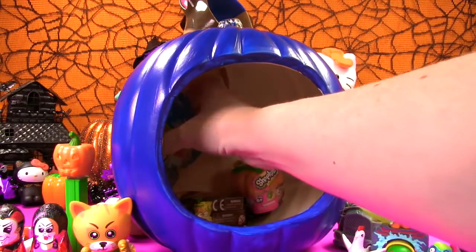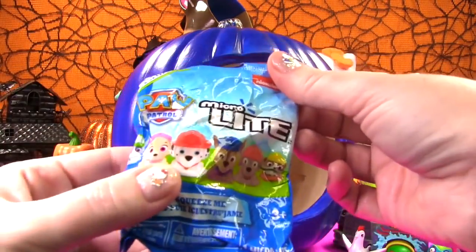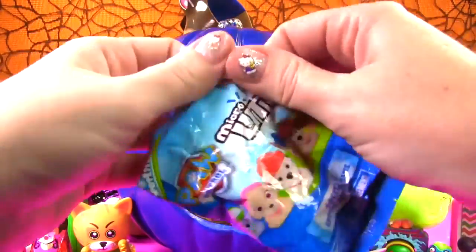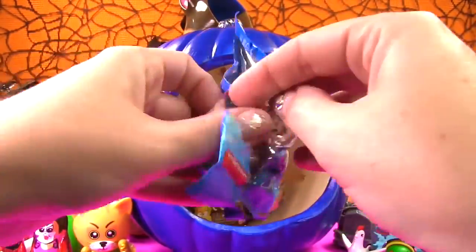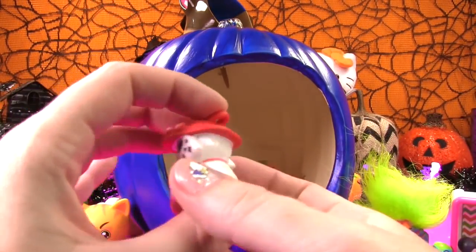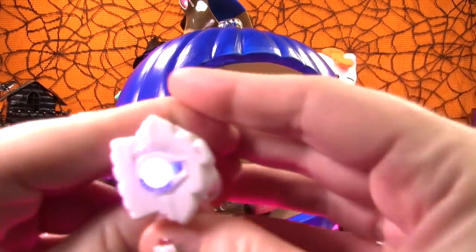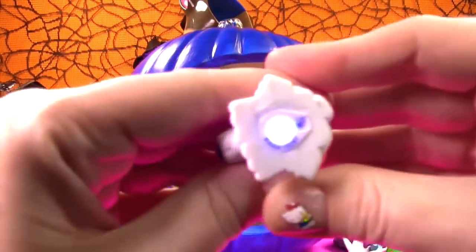Oh my goodness. Let's go ahead and check out this Paw Patrol micro light. Who will we get? This bag doesn't want to open. Somebody's hiding in here. Who's hiding in here? It was Marshall. Look at little Marshall. He's looking super adorable. He's a little squishy and he's shining his light. Whoa, that is so super cool. Ooh, get the light on.